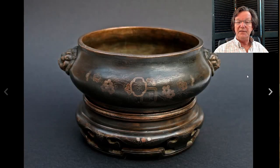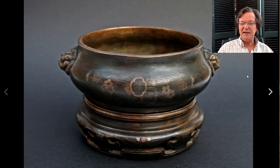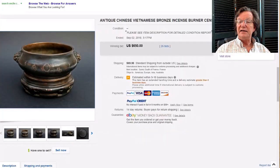All right. And then on to this. Scrap Dixon had this up. He felt it was probably a Vietnamese incense burner. He dated it, I think, 18th or 19th century. But very nice work on it. Very nice work. And it had what looks to be its original little stand. And look at this. I think this was a very reasonable buy. $650, okay? That was a nice buy for that.